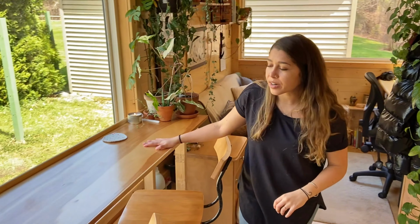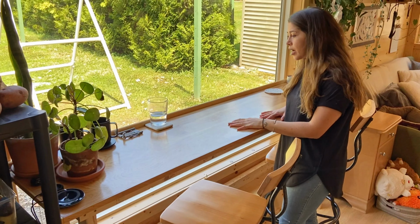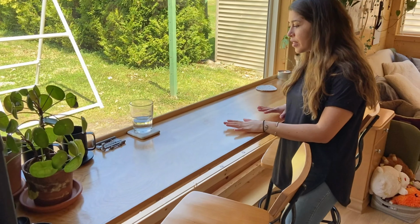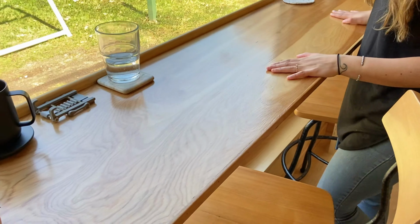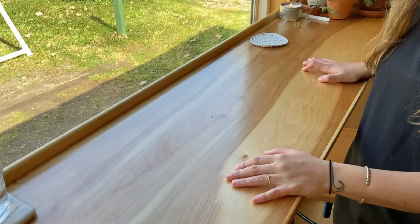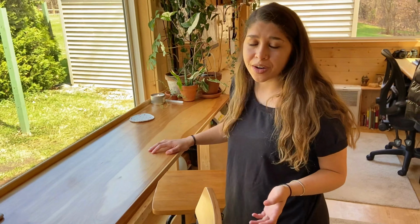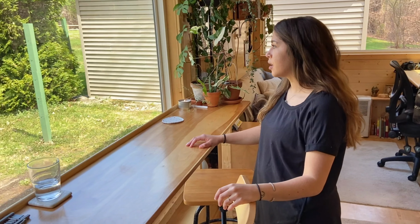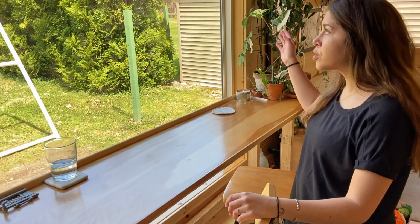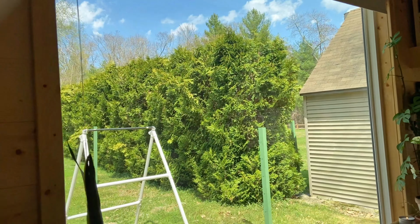So moving over here, this is our breakfast bar, kitchen table area. I absolutely love this table because we helped build it with some family friends of ours. So yeah, we built it ourselves. I probably spend the majority of my time sitting right here, hanging out, eating, working. I absolutely love it. It really highlights our huge window that we have right here, our picture window, and it's one of my favorite places in the house.